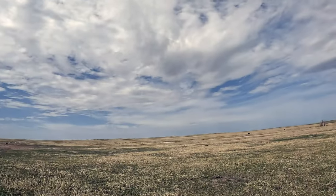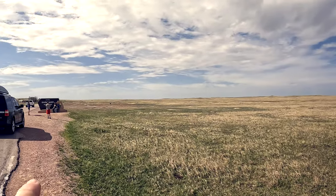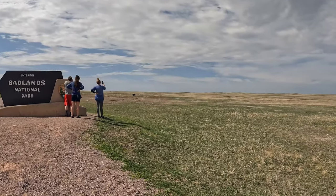All right, we are at the Badlands National Park in South Dakota, getting ready to go in the entrance gate, and we already have bison out all over the field. Check this out. There's one there, there, several back there. In my fanny pack, there are binoculars.